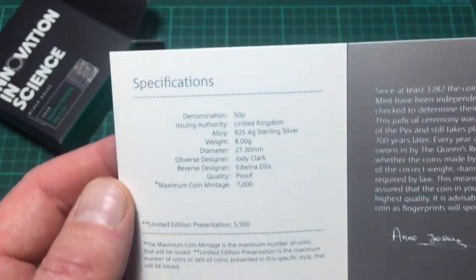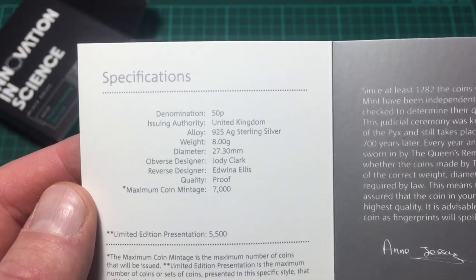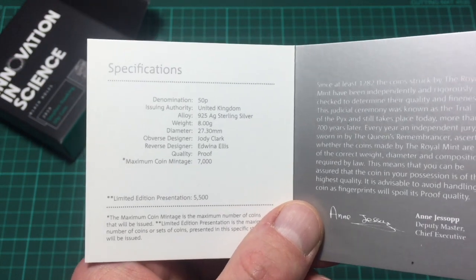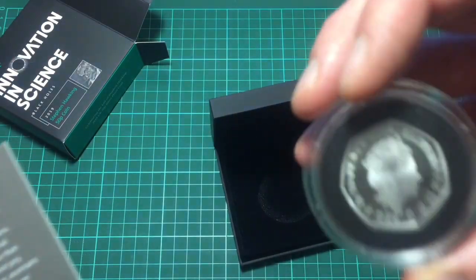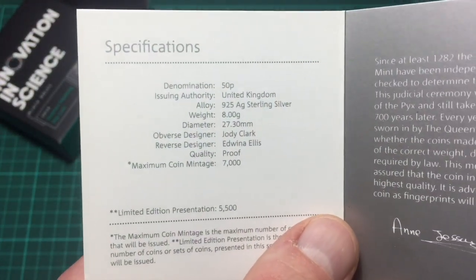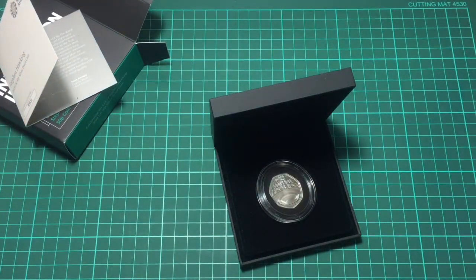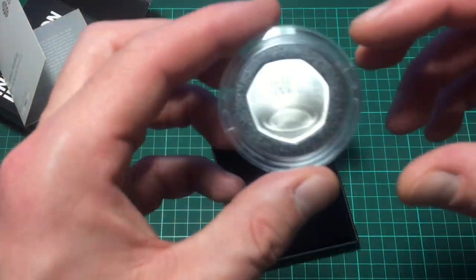So here we have the specifications: 50 pence, issuing authority United Kingdom, alloy 0.925 silver, so that's sterling silver, weighs 8 grams. So it's a very expensive way of buying silver if you're not into coin collecting. Diameter 27.3 millimetres. Obverse design is Jody Clark, and reverse design is Edwina Ellis. This is a proof coin, and maximum mintage is 7,000. So there's 5,500 of them in this boxed collection. So there must be another 1,500 that they're going to make, maybe to put in future sets or for different companies.